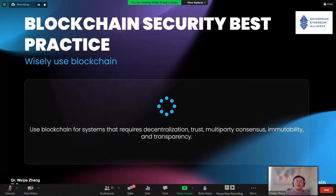Yeah, use blockchain wisely. Sometimes people who are not familiar with blockchain tend to think that blockchain can replace internet applications. That's normally not the case, because blockchain is expensive, right? All the gas fees, transaction fees, and all this decentralization trust are very expensive. So only use blockchain for systems that require decentralization trust, multi-party consensus, immutability, and transparency. If you have a big application like video management, you probably need to put the video storage in a separate application, and then make the video subscription and payment flows a blockchain function. So just use blockchain wisely for things that are needed.